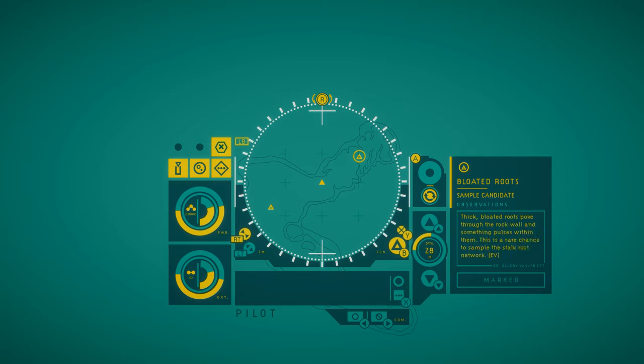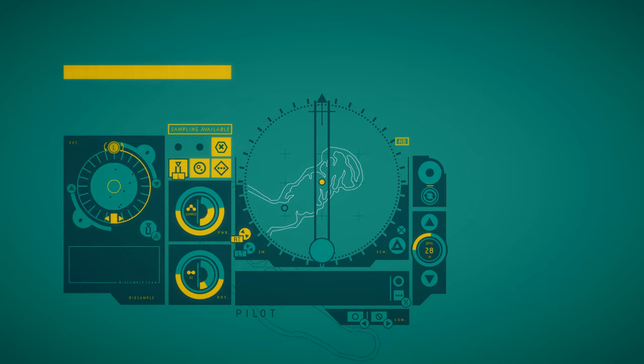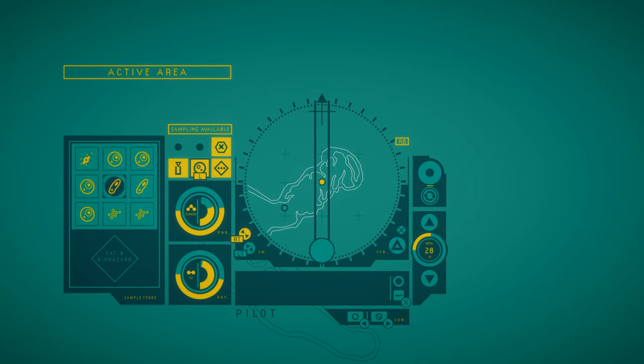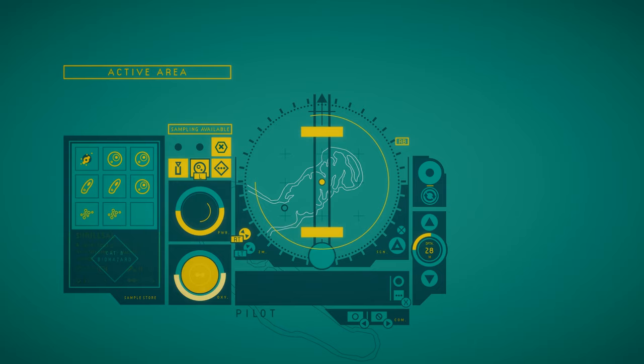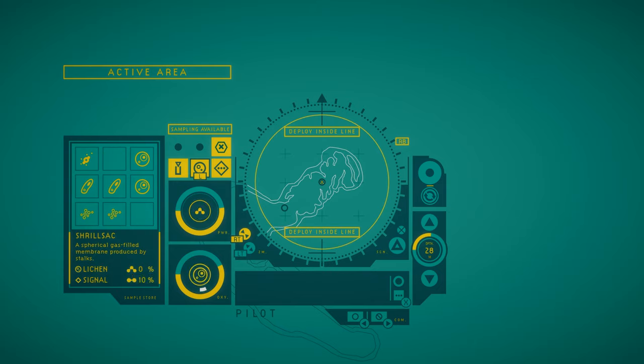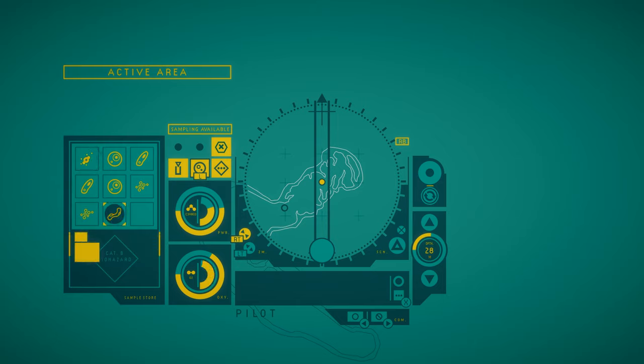Bloated roots. Thick bloated roots poke through the rock wall and something pulses within them. This is a rare chance to sample the stalk root network. I gotta dump something. I don't have to actually pop it outside the ship. I could use it for a little bit of oxygen. There it is, bloat root. Sampled from beneath a stalk forest.